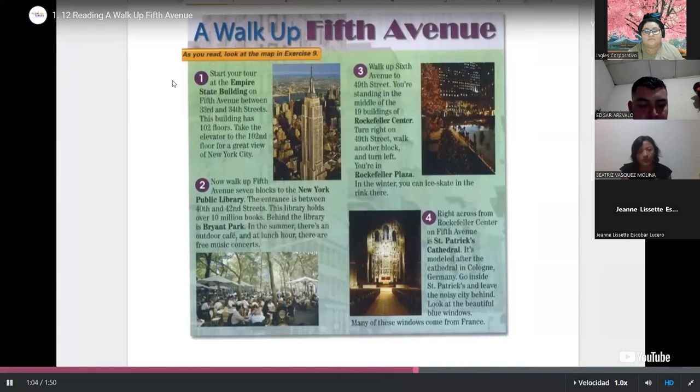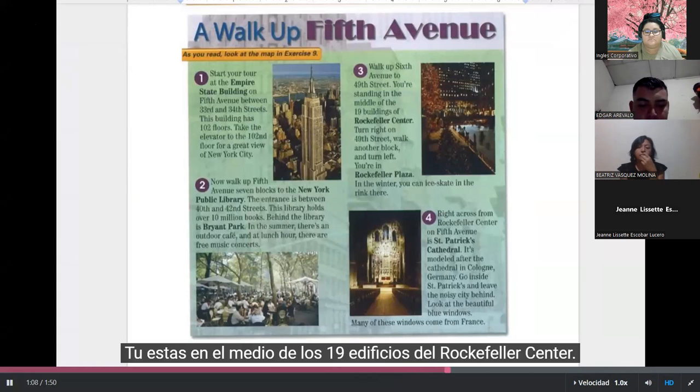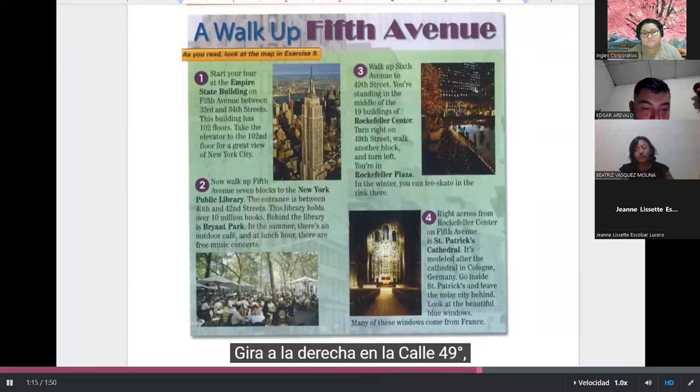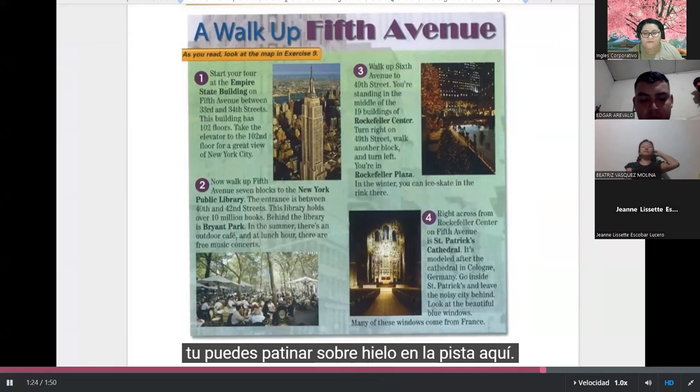Three. Walk up 6th Avenue to 49th Street. You're standing in the middle of the 19 buildings of Rockefeller Center. Turn right on 49th Street, walk another block, and turn left. You're in Rockefeller Plaza. In the winter, you can ice skate in the rink there.